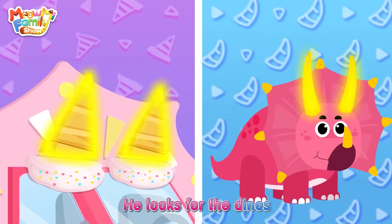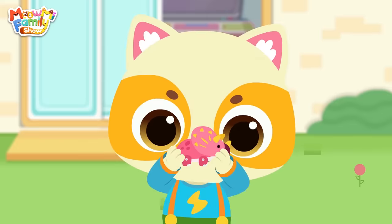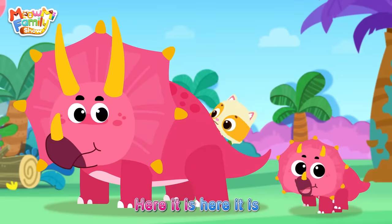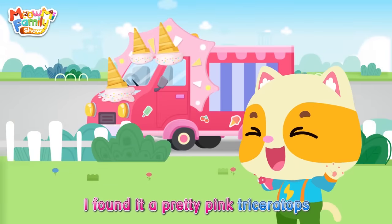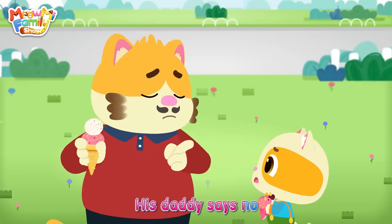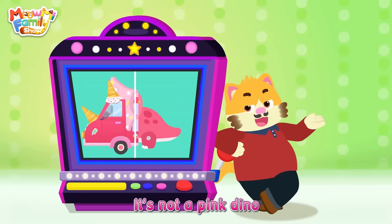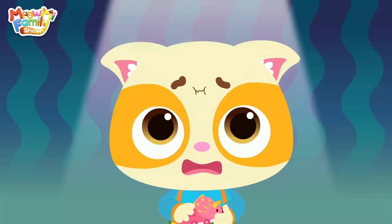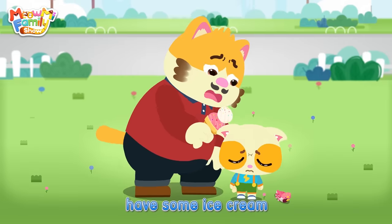He looks for the dinos, singing a happy song. Pink dino, pink dino, where are you? Dino, I found it, a pretty pink triceratops. No. His daddy says no. It's not a pink dino. It's a pink ice cream cone. There's no dino. Come on, have some ice cream.